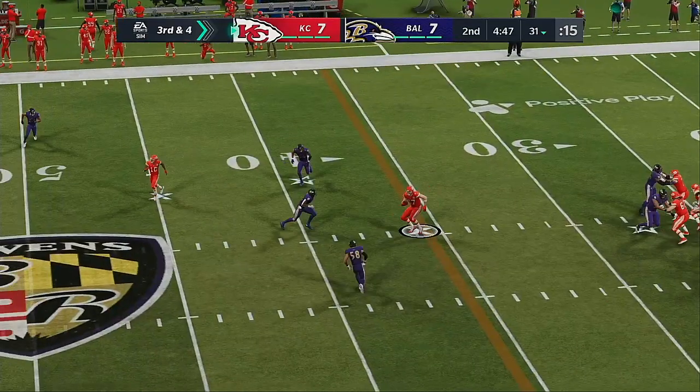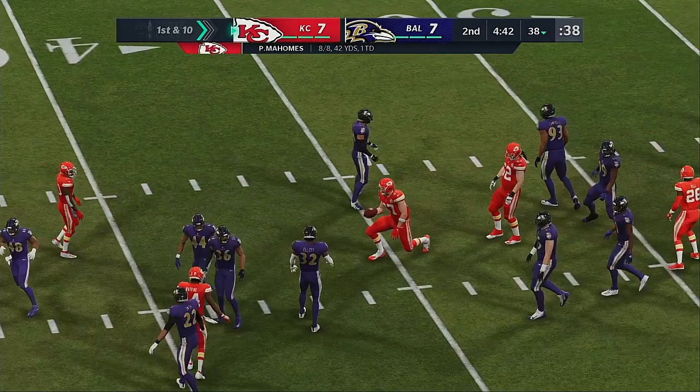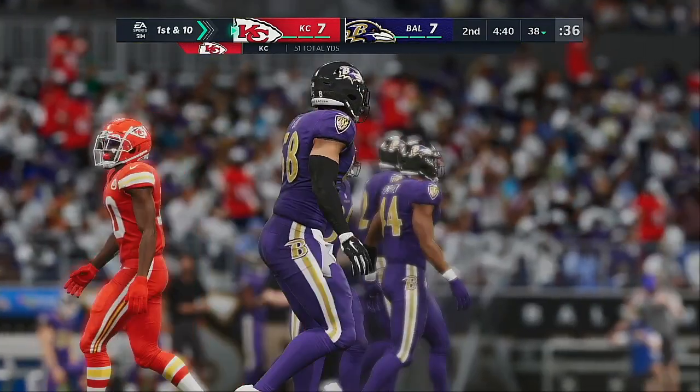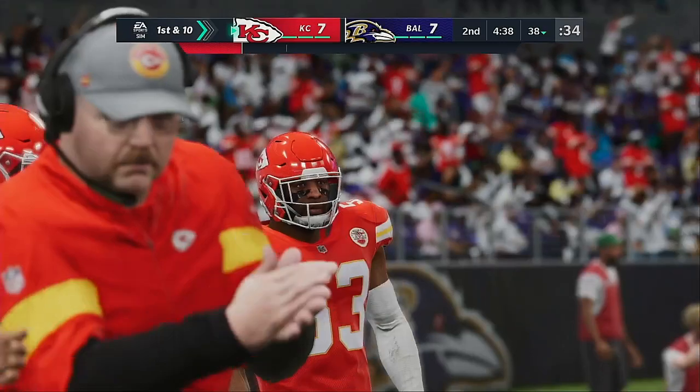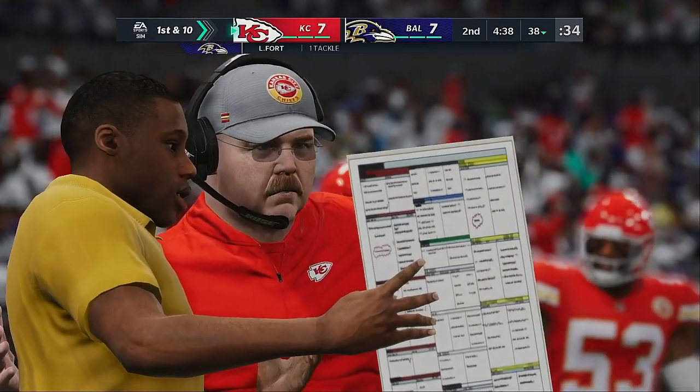From the gun, it's Mahomes. And it's complete to Kelce. And he will have a Chiefs first down. They needed 5 there on 3rd down. He winds up getting 7. He had the touchdown on the opening drive. Now he's got a first down.